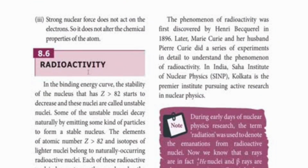Radioactivity was discovered by Henry Becquerel in the year 1896, and Marie Curie carried out continuous experiments and demonstrated many things. And in India, there are the Saha Institute of Nuclear Physics in Kolkata, and another one, the Institute of Physics, pursuing active research in nuclear physics. These are two other institutions working in India.